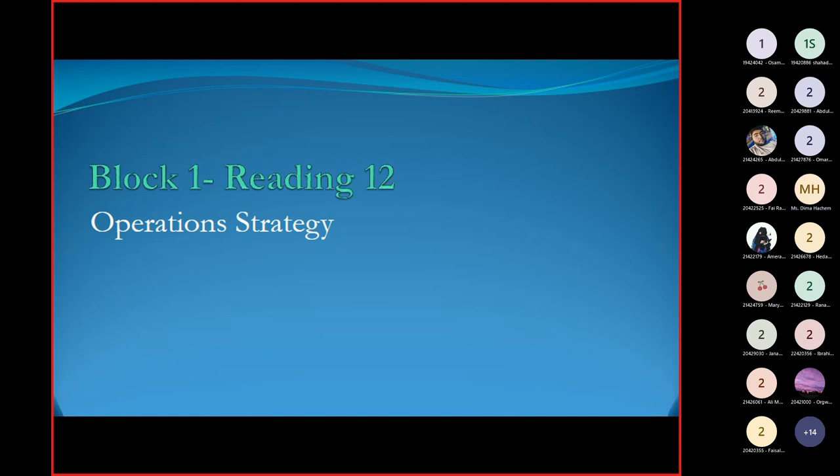So today, we are going to move into a new reading, which is titled Operations Strategy. What does the word strategy mean? Yeah, so we need to have a certain way of moving, okay? So imagine I'm here and I want to go to Rauda Street, for example. There are many different routes for me to arrive from campus to Rauda Street, okay?